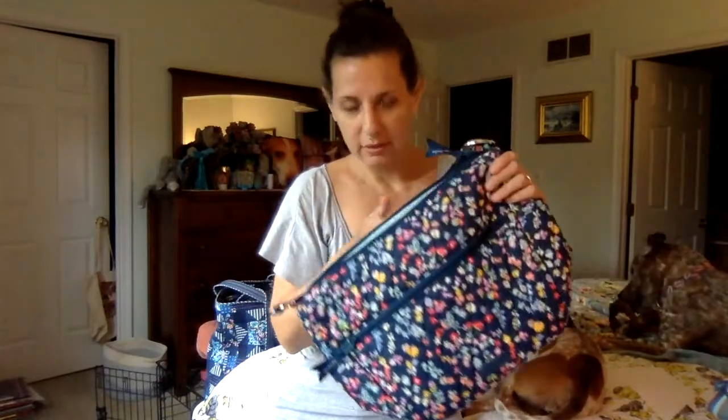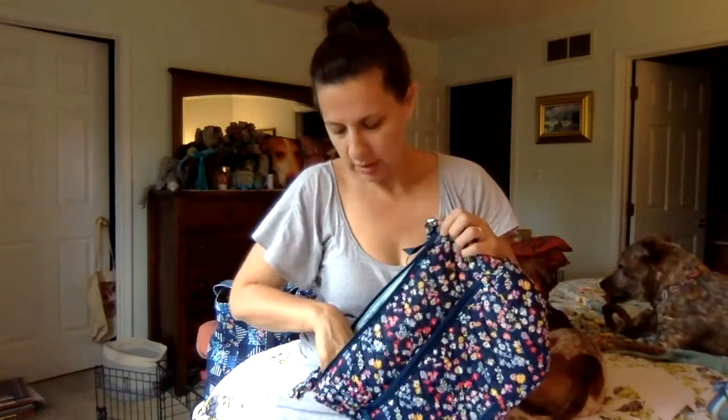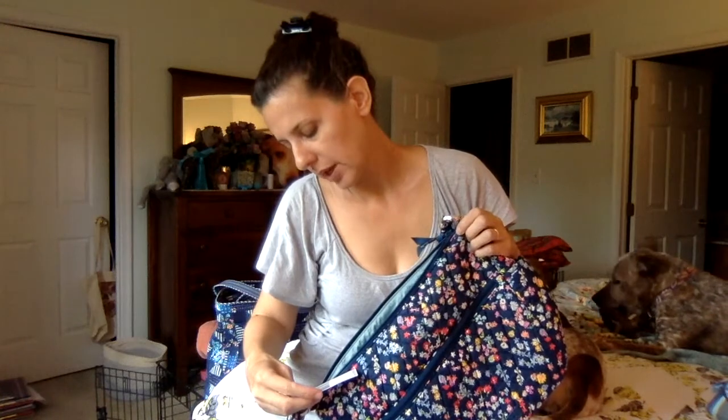Then I moved along to what I really was hoping to find in the outlet store. Scattered Wildflowers, right? Relatively new pattern. Scattered Wildflowers. And this is a bag I've featured in a bunch of videos because I really do like it. The Go Ahead convertible crossbody.